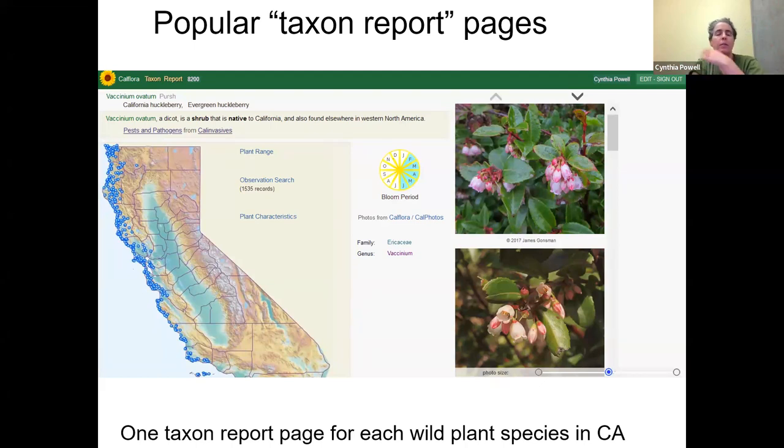And it's a living, you know, it's like never done. It's not static. There's always a better photo. There's always something that could be updated. So with 8,500 different pages, we need a lot of people working on that. And we have the family and the genus, of course, and then below the fold, lots more information about each species.